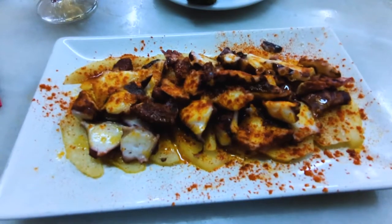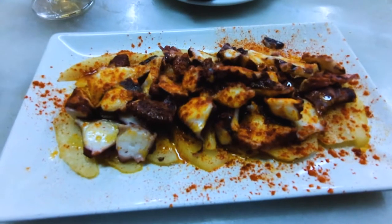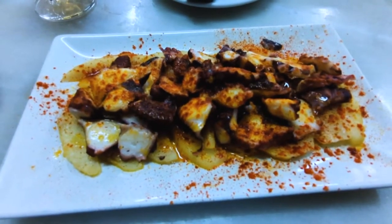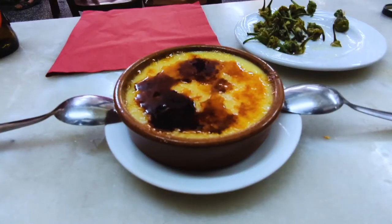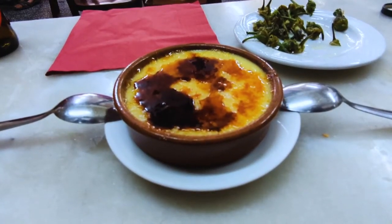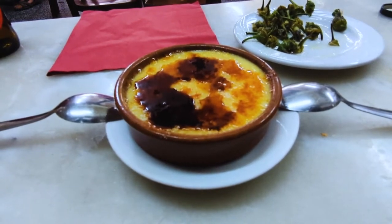Okay. This is a very traditional octopus dish. It's served sliced with some seasoning and served over thin slices of potato. And finally, we finish off our lunch with some crema catalan, which is very similar to creme brulee.